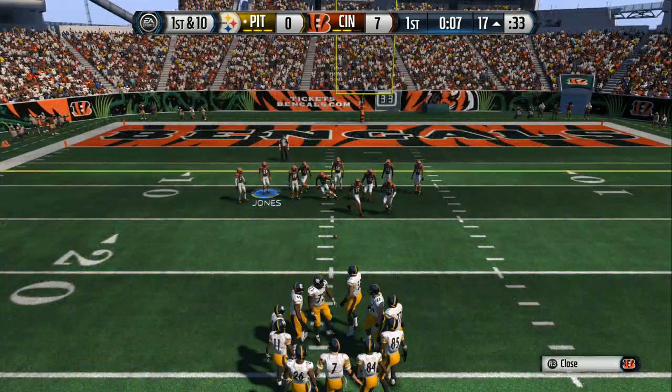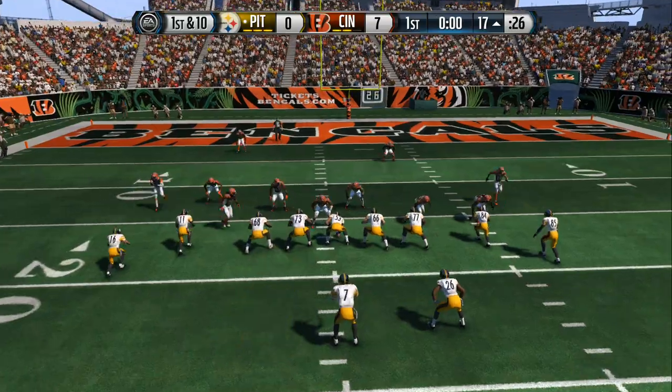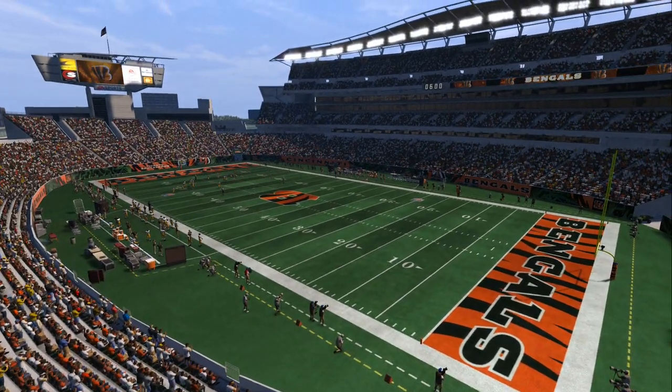First down here after the completion. This play set up by the long gainer. The Steelers with a huge gainer right before the break and now coming back to the line to start the second.